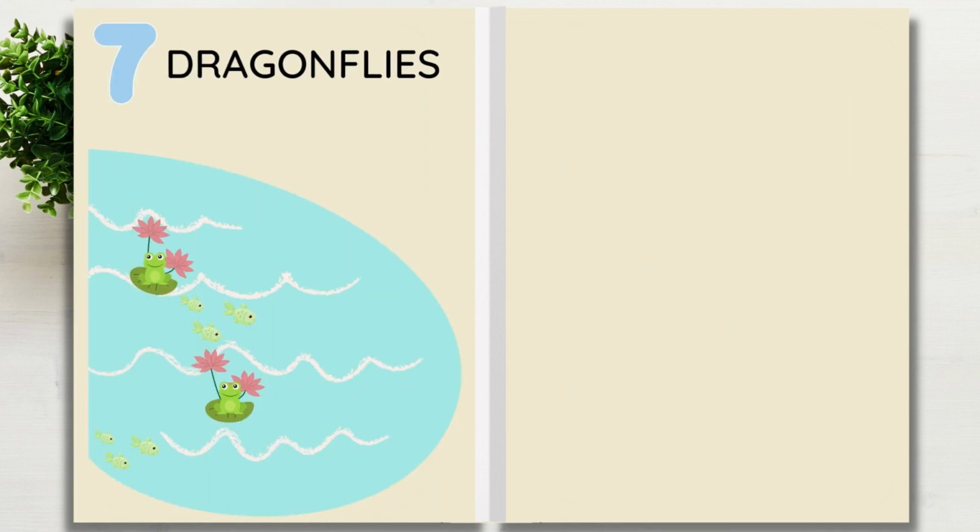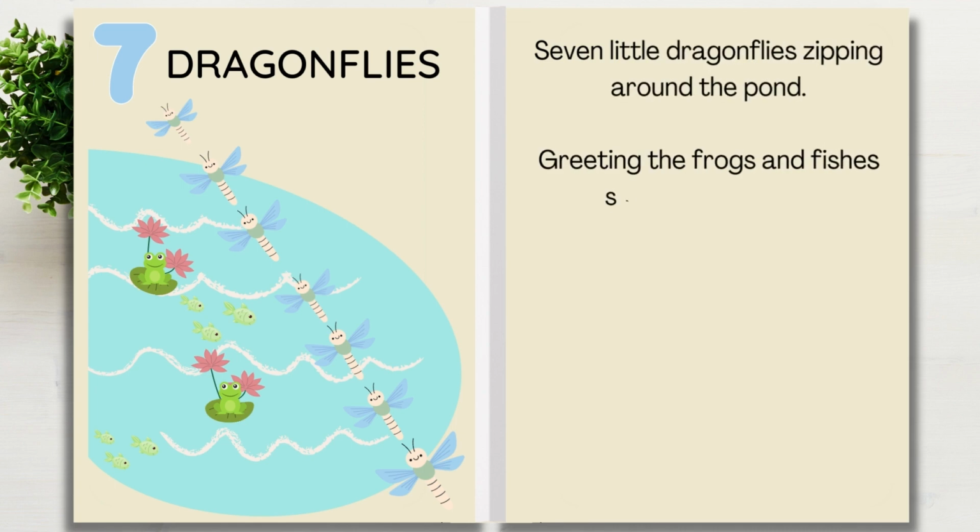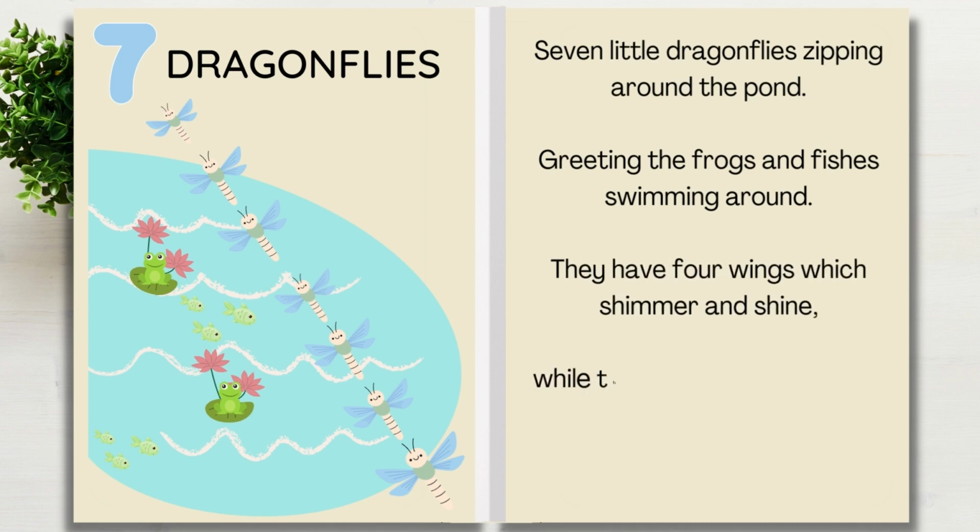Let's count seven dragonflies. 1, 2, 3, 4, 5, 6, 7. Seven little dragonflies zipping around the pond, greeting the frogs and fishes swimming around. They have four wings which shimmer and shine, while they zip up and down in a long straight line.